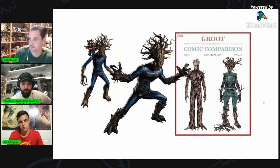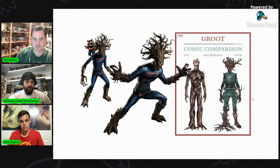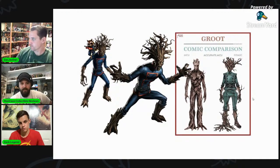Mm-hmm. But isn't the more modern version of Groot more like the MCU version? Yes. He has slowly over time. You know how they do it too. Kind of as you get closer to movies in the comic books, you actually start seeing characters slowly evolve to look more like their MCU counterpart. Yeah, Star-Lord did it too. Yeah, he did. So I think that's kind of what's happened with Groot over time.